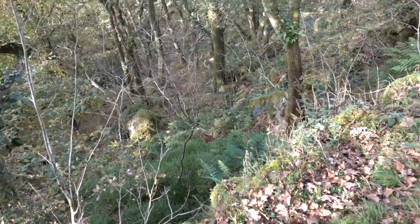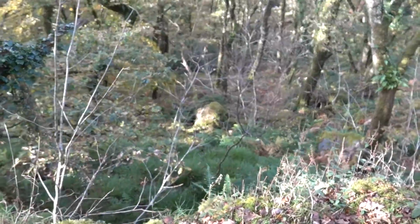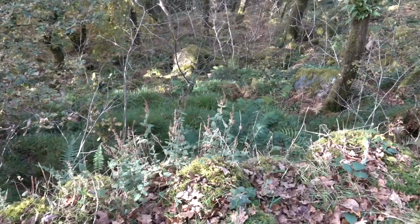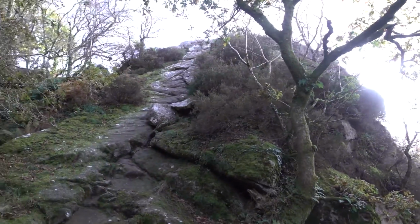Yeah, don't fall off the side of that. You can't quite see how steep it is, but it's very steep down the edge of that. This is like a sheer cliff down there, yeah. Oh, there's a nice kind of slope there. Yeah, it's like a slide.